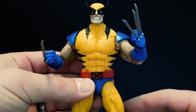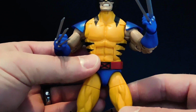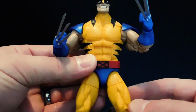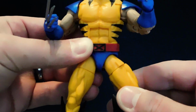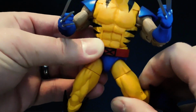Now, it's not as bad on most Marvel figures because they put the swivel joint up here closer to the hip. It's not as bad with a lot of female and teenage characters because they're less muscular right here. But with the muscular characters like this Wolverine here, it's really apparent. Like I said, I don't understand why on earth you would pose your action figure like this. It looks terrible and it serves no function as far as I'm concerned.